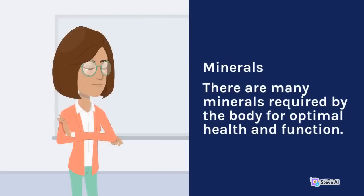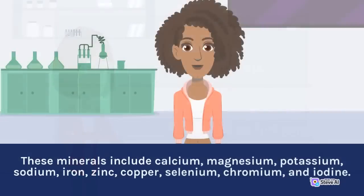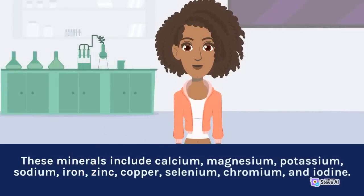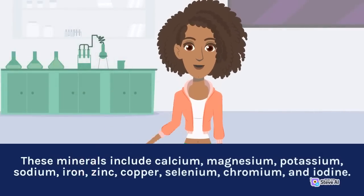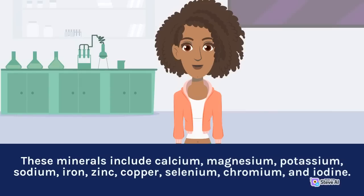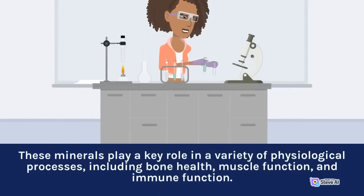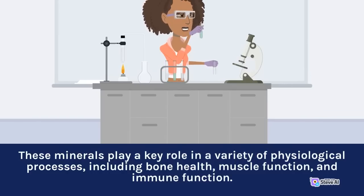Minerals. There are many minerals required by the body for optimal health and function. These minerals include calcium, magnesium, potassium, sodium, iron, zinc, copper, selenium, chromium, and iodine. These minerals play a key role in a variety of physiological processes, including bone health, muscle function, and immune function.